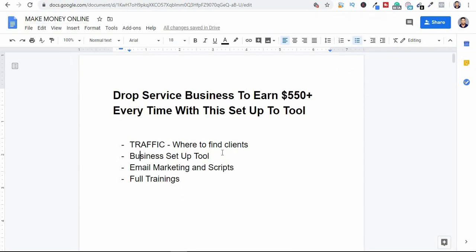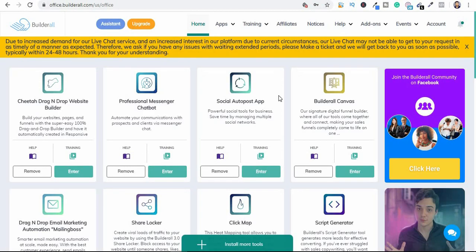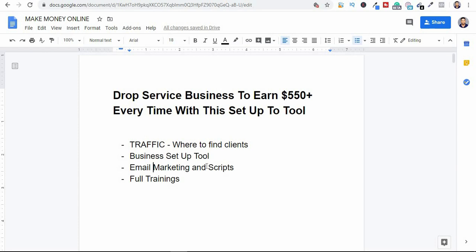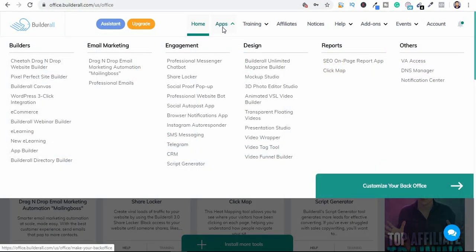So for the business setup tool, you're going to be using Builderall. Builderall is an amazing tool. I use Builderall for building websites, sales funnels, email marketing, and all those cool things. So if we're looking at email marketing right here, Builderall also has that feature. Builderall has this email marketing automation setup on the platform right here, and you can use Builderall for your job servicing business. You can see they have the Cheetah drag and drop builder over here that you can use to build websites, and the e-commerce feature.